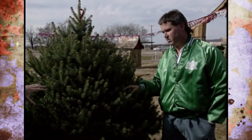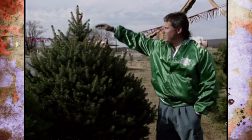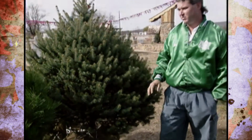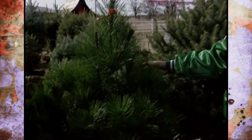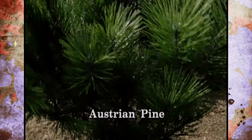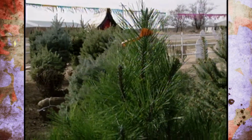How about with the ball and burlap price? Goes up, obviously. Yes, one like this, ball and burlap, this is a 5 to 6 foot tree, and it's going to go roughly $75. Okay, and the next one? This is an Austrian pine, and this is also grown on my plantation. Okay. This is an excellent landscape tree. A lot of landscapers love this tree. Okay. So another one well adapted for Oklahoma. Absolutely. Okay, and then of course a white pine, which we've talked about.